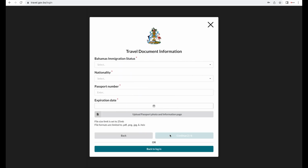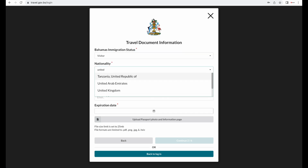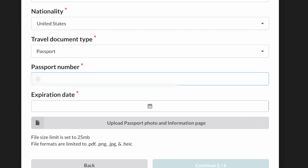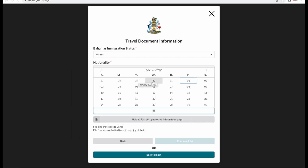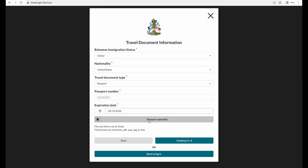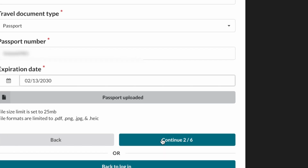Fill out your travel document information. Select your immigration status, your nationality. Select your travel document. I'm selecting passport in my case. Enter your passport number and your passport's expiration date. You are required to upload a photo of your passport. It takes a few seconds to upload. Once your passport photo is uploaded, the Continue button will change color and allow you to continue to the next step.